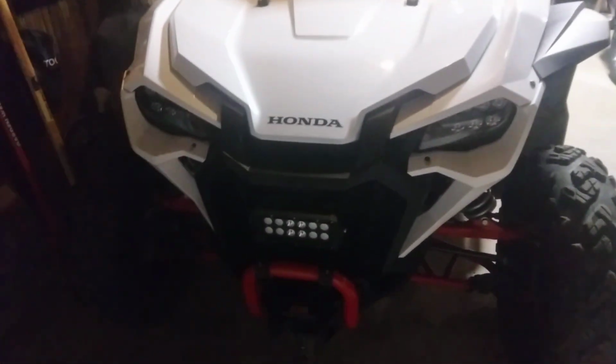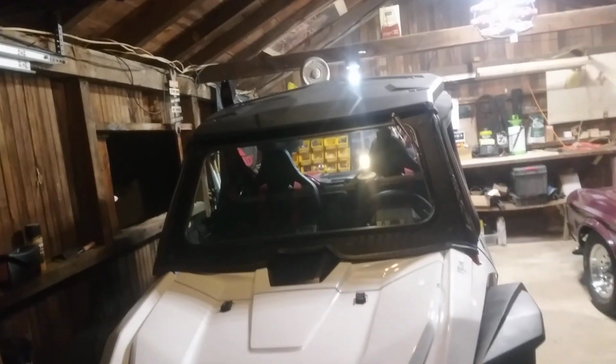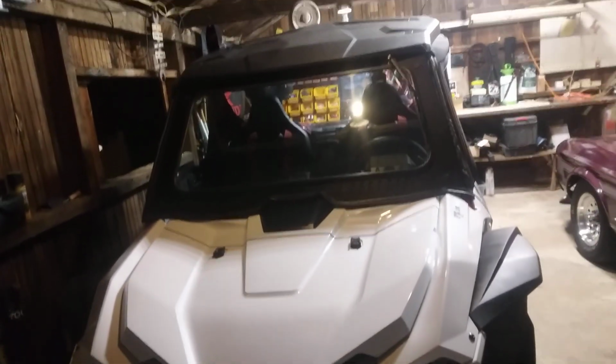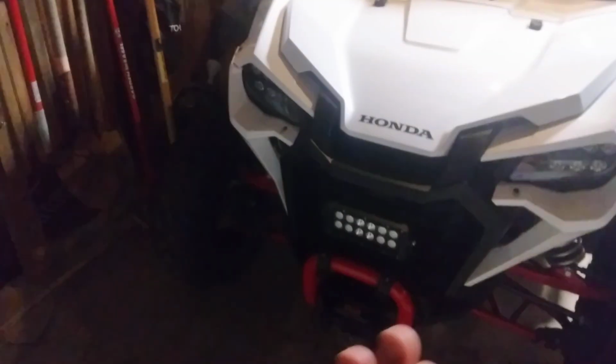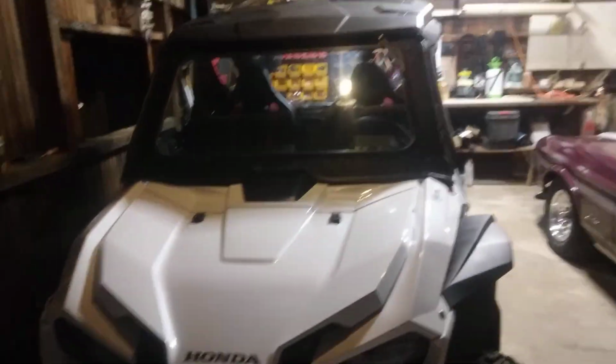Other than that, the light bar was not a must-have. The factory lights are okay, but we do outlaw trails down in West Virginia, so the extra light helps me. I did not want an obnoxious light bar up top. If it's foggy and you're running through fog, it kind of just makes it worse, in my opinion. Now, if I was doing night riding all the time, I probably would have put the column lights on each side.